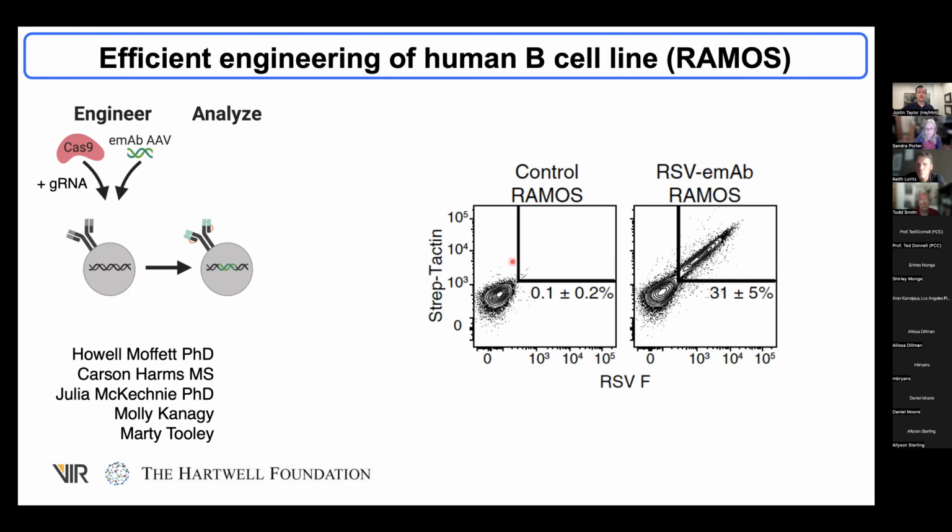You can see control cells, basically nothing binds as expected. But when we do our engineering, now about 1/3 of these RAMOS B cells will bind the antigen of interest and have this tag linked between the light chain and the heavy chain. Now, keep in mind, there's no selection or anything like this on the cells. So we've truly engineered about 1/3 in this particular experiment.